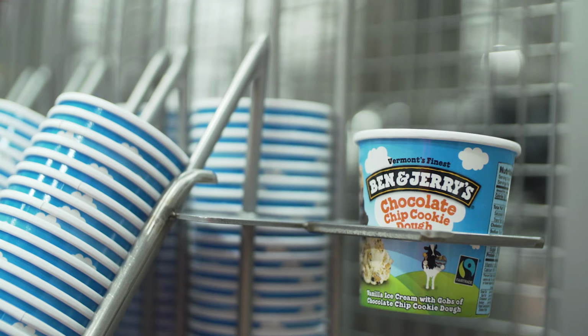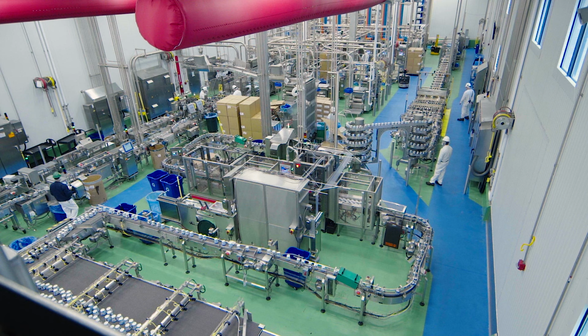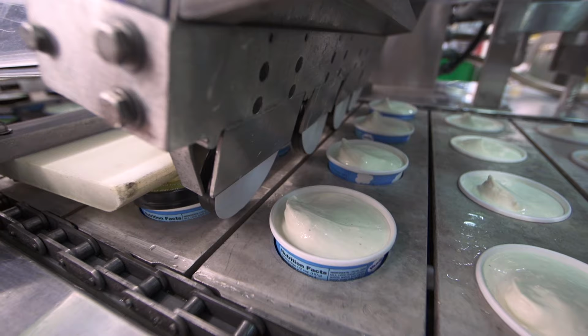On a global scale, Ben & Jerry's is really looking to reduce our carbon footprint as much as possible and as quickly as possible. We obviously try to reduce any food waste that we have in the factory because all of those raw materials cost the business money and it costs even more to dispose of.